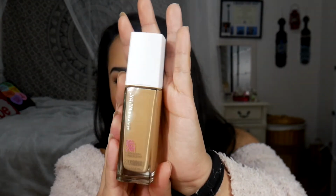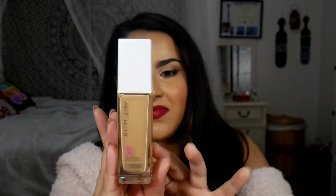The next foundation I just repurchased again because I needed it back in my life, and I have been using it non-stop. Like, I used it all week this week except for today. It's the Maybelline Superstay Foundation and I have the shade Natural Beige. This foundation I think blows almost all of these foundations out of the water.